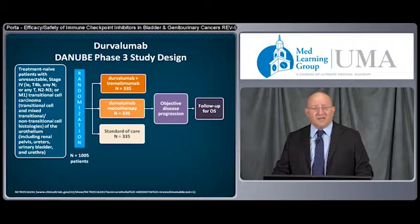These preliminary data led to the design of this large randomized controlled phase 3 trial, the Danube study, which is presently close to enrollment, and those results are eagerly awaited in order to confirm the activity and the positive effect of durvalumab in the setting of metastatic urothelial cancer.